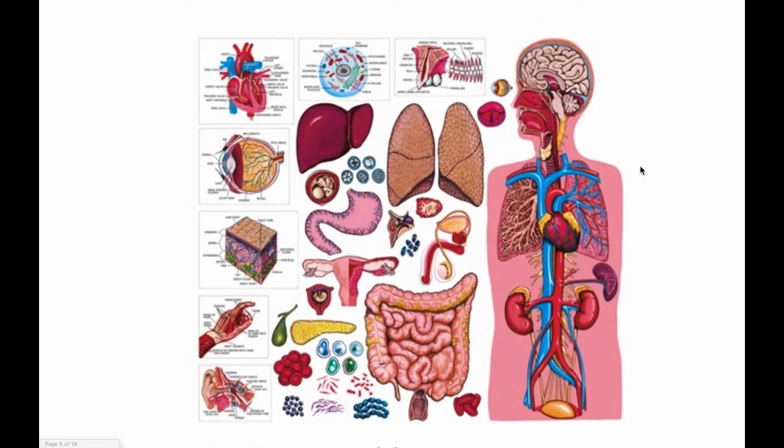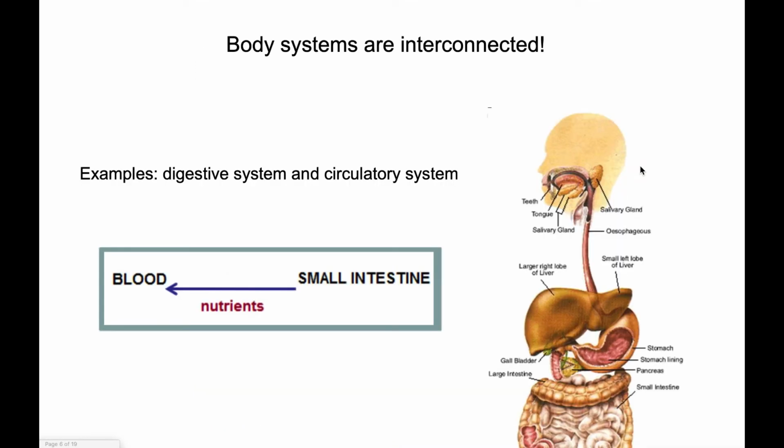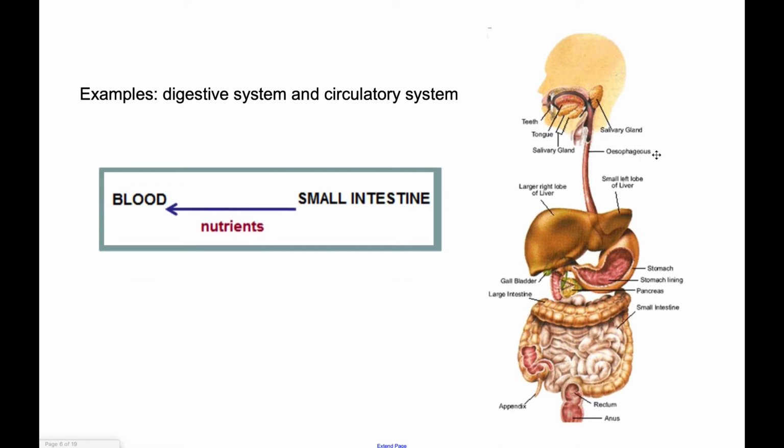And that's one of the main things we're going to focus on this unit. Body systems are interconnected. So for example, we all know about the digestive system and the circulatory system. The digestive system is responsible for organisms ingesting food, breaking down that food, getting nutrients and water from the food, and then getting rid of the waste products. That's the function of the digestive system, whereas the function of the circulatory system is to transport nutrients and other kinds of molecules to different cells all over your body.